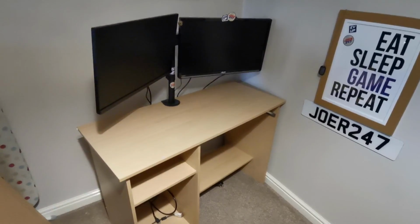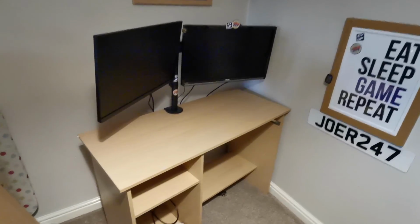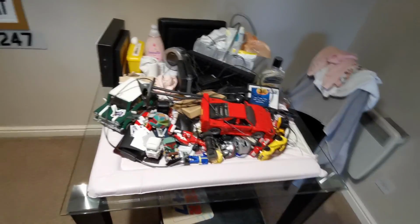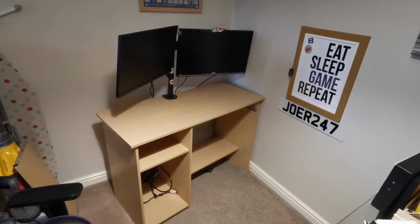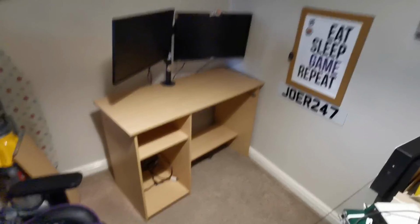So this is a sad sight. Yeah. Where's the streaming deck gone? Where's everything gone? There used to be stuff in there, cool stuff. I found it. It's on baby's changing table. Oh, and on the chair. Turns out I have a lot of stuff. It takes a lot of stuff to stream to a JoeR247 standard. Yeah, let's get this dismantled.